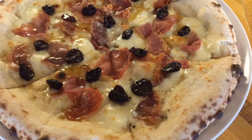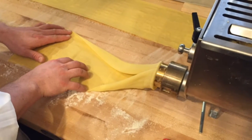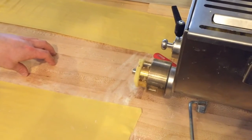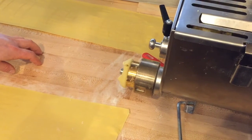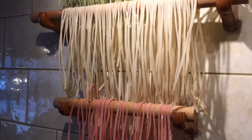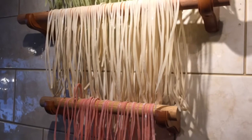The one thing that we're really excited with, and something you can see in the back, is our homemade pastas. We've imported a pasta machine from Italy, and we're doing extruded pastas and rolled pastas. We'll be running a lot of different specials and flavored pastas, such as saffron, chestnut, wine-based, and black squid ink.